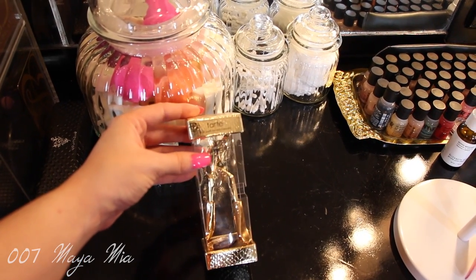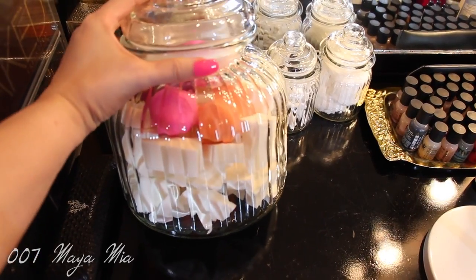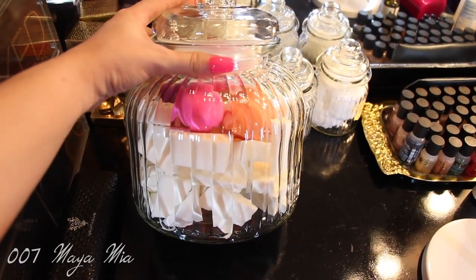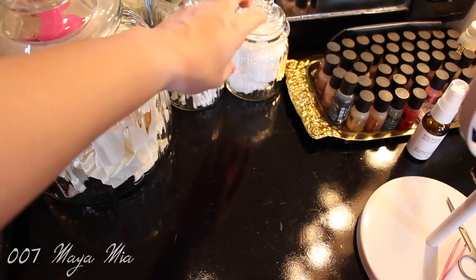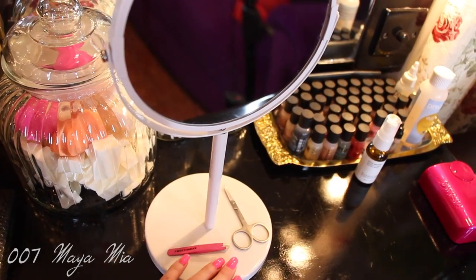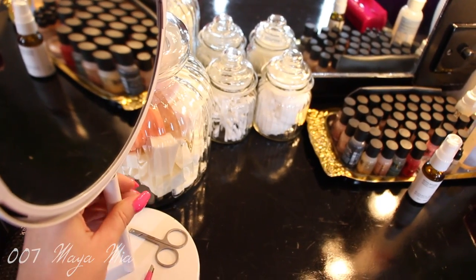I've got a Tarte eyelash curler here. And in this jar here, I have some sponges and the beauty blenders. I've got some Q-tips and cotton rounds, and I store these in glass jars so they stay dust free and sanitized. I've got my mirror here and my little tweezers and scissors. They come in really handy.